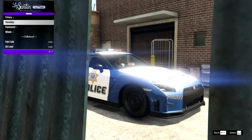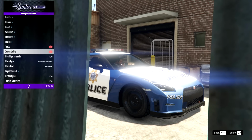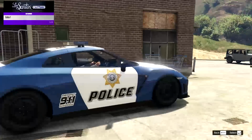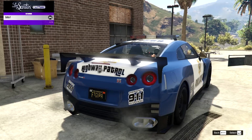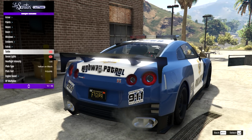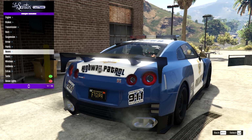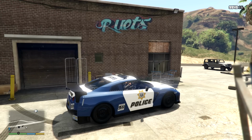So we also have... Do we have any other liveries, or is that it? That's actually the only livery. We have the extras, which is going to be that brake light at the back. Let's go and have a look. There we go. There's the brake light. We'll actually get rid of that for this one. Turbo, and that's everything done. There we go. Right, there is our police car.